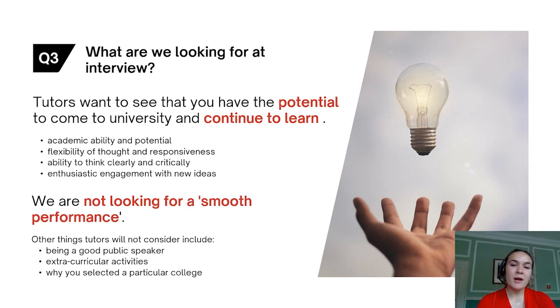Tutors are by no means looking for a smooth performance. And there'll be parts of the interview that may surprise you, or elements of the questions asked that you will find puzzling and need a moment to process. This is expected, and it's part of the interview process.